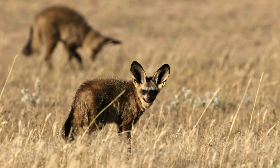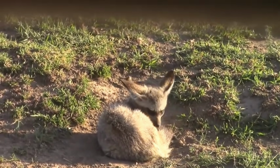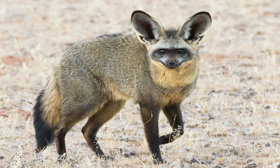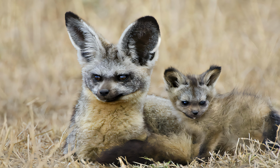Pairs share the same den, foraging together and protecting each other. They can also rest together and lie in contact, social groom, and play with one another. Bat-eared foxes are able to dig dens for themselves, as well as dig prey out of holes. However, in spite of being excellent diggers, they often prefer using burrows dug by other species such as aardvarks.